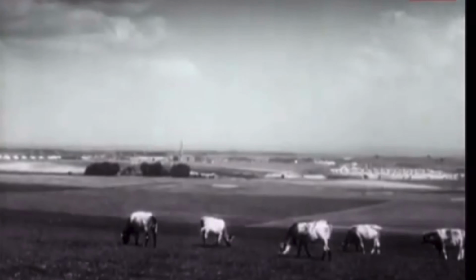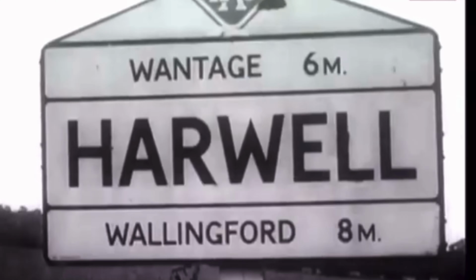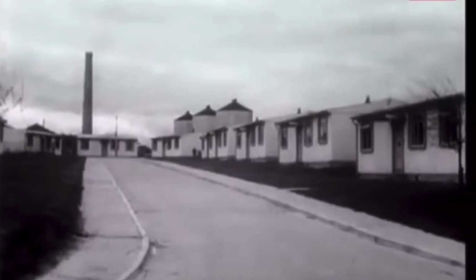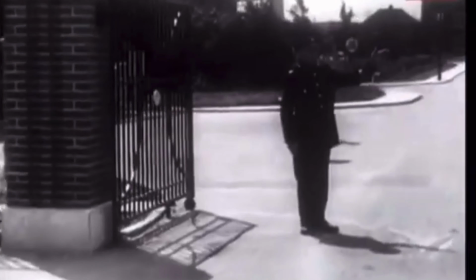In the Berkshire Downs, not far from Oxford and close to the village of Harwell, where there was a wartime airfield, Britain's atomic research establishment has been set up. Pictures of this important and closely guarded place have now been released. They were taken some time ago, and they show buildings inside the barbed wire perimeter and staff quarters forming an estate surrounding the research station itself.